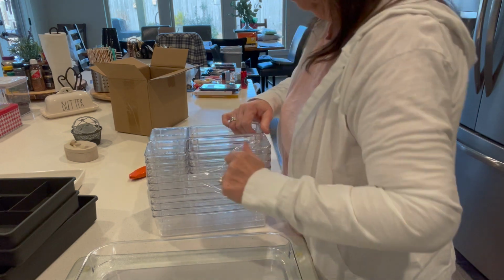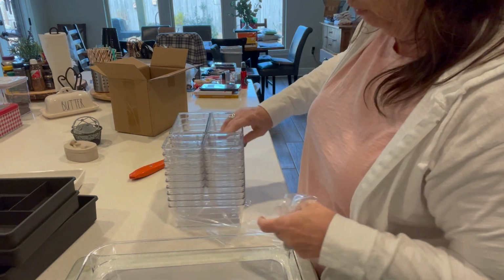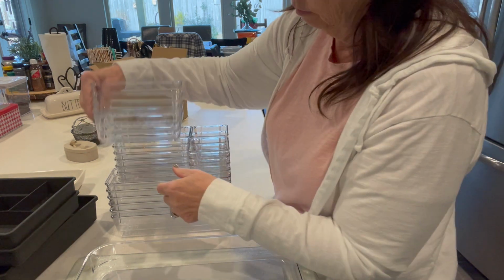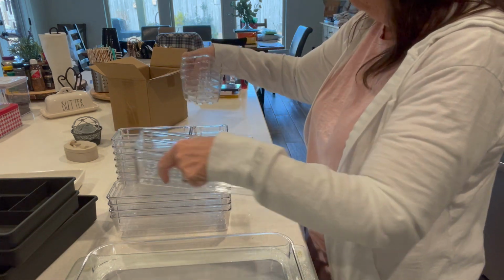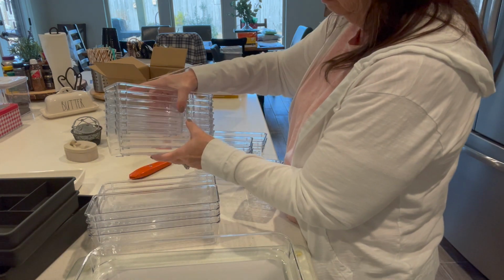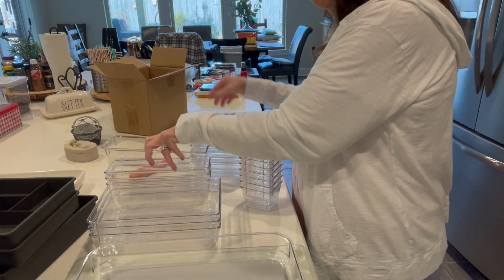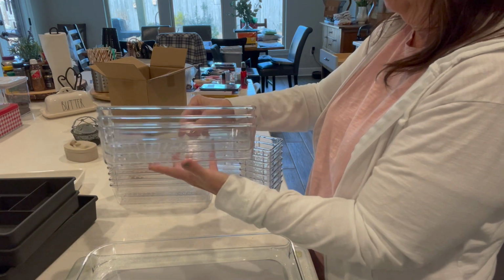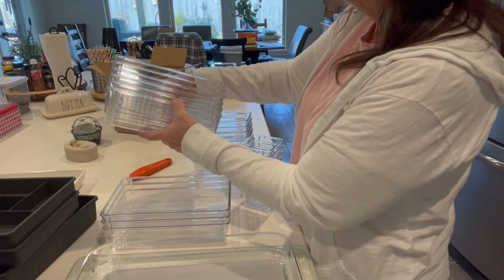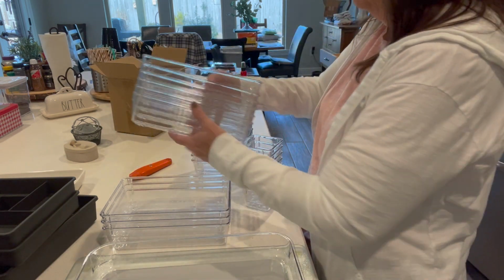All right. Let's open this bad boy and make sure that they actually fit in the drawers, because these are super cool, and they have different sizes. So these also appear that I can make the configuration however I want them in there. So that's nice. Okay, so it's like 3 of this bigger size, 6 of these, which look like they would be great for pens and markers and stuff like that.